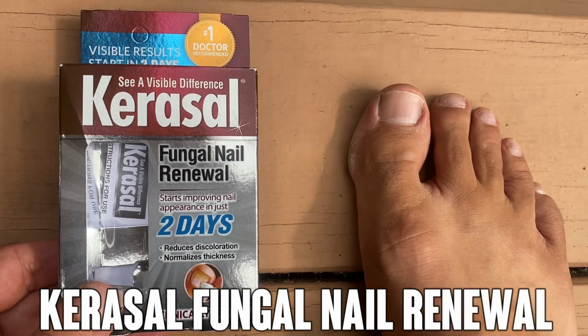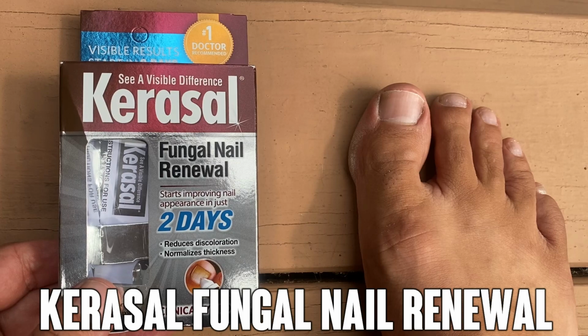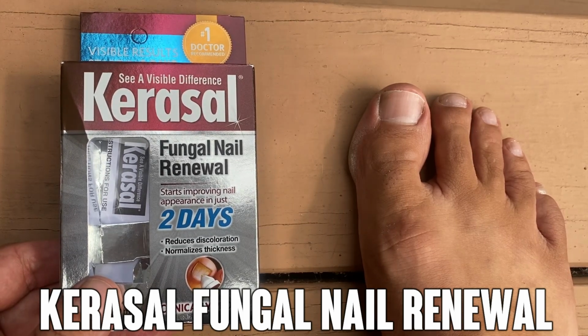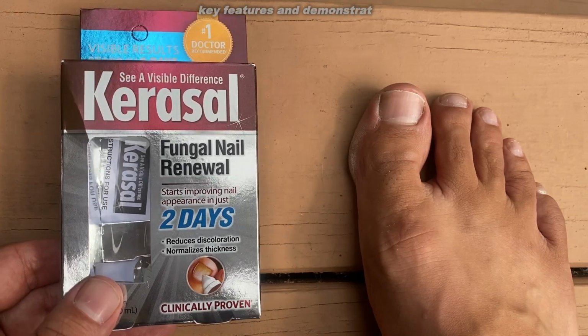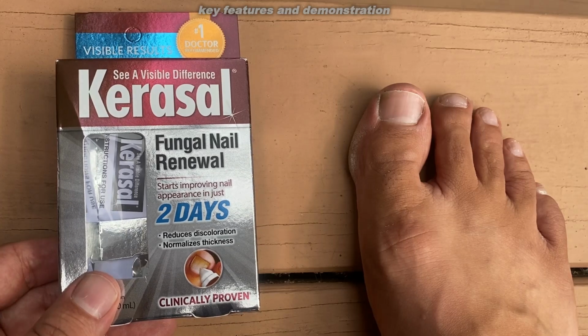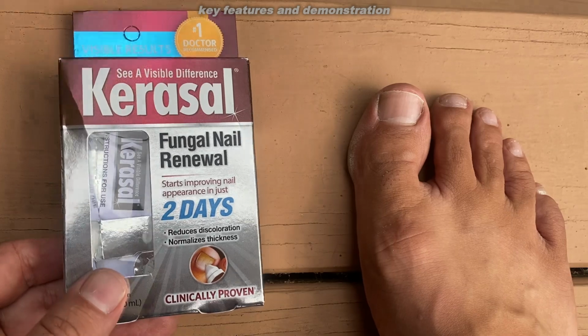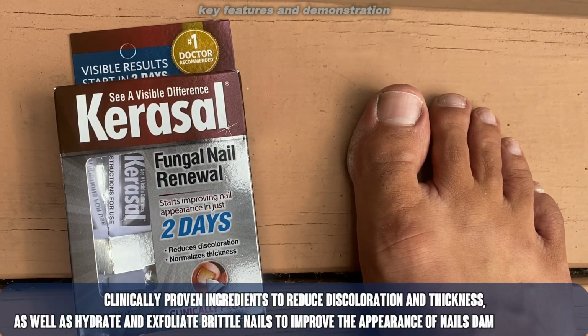All right, folks, today we're looking at Kerasal. This is one of the best and #1 selling products on Amazon for nail fungus. Has about 35,000 reviews and almost a 5-star rating. And they claim that you will see a difference in 2 days for nail thickness, color, everything, and just getting rid of your nail fungus.